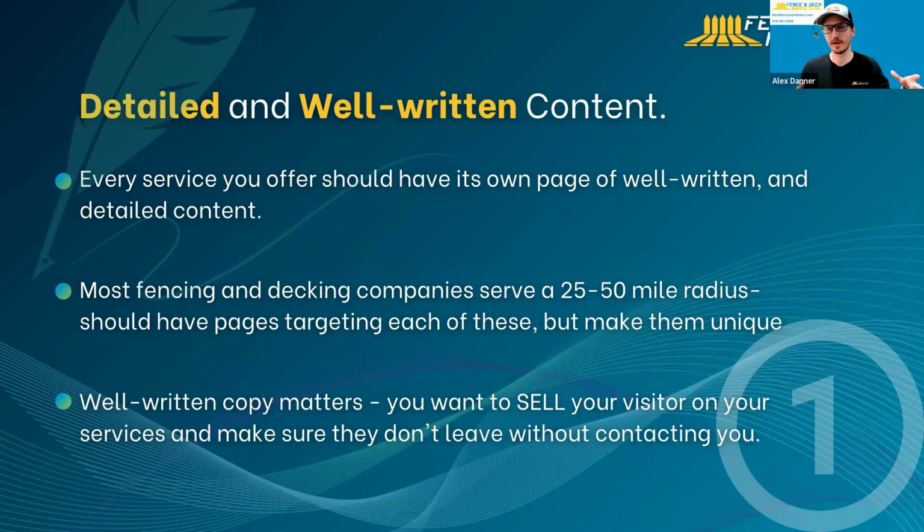From here, service pages are done. Then you want to go into your actual city pages. What these are is basically a page for every city you do work in. Most companies, I typically hear, work in a 25 to 50 mile radius around their business. What we'll do is get a list of all those cities, rank them in terms of priority, and then start creating pages based off each individual city.